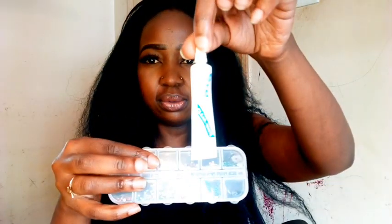The next thing that I got was these rhinestones. There are 12 different colors. They are only 300 shillings. And it came with the glue, this clear glue. Can you all see it? I'll insert a picture around here to show how you're supposed to wear this one. Only 300 shillings in Dubois.